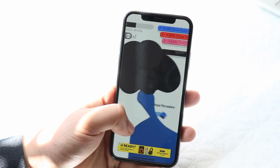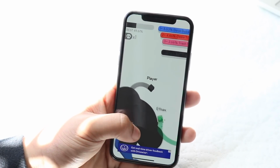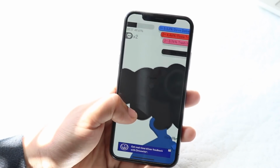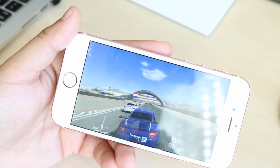To boil this down, I will definitely say the iPhone 10 is an amazing phone. I think it's awesome. It's my main phone that I use every day, so obviously I like it. But the iPhone 6s has a place in my heart forever. It's definitely one of the greatest phones ever made in my opinion.